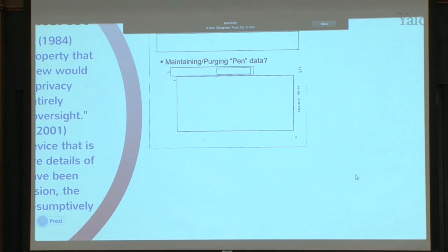So the broader privacy implication here is similar to what Chris discussed earlier about tower dumps, that necessarily a Stingray is going to collect a broad range of information about nearby devices beyond just the target. So one of the questions that we have is, what happens to all that data? What happens to the data regarding innocent devices? As you can see, the FBI is not particularly forthcoming on their maintenance or purging of this data, but it's good to know that they at least are thinking about it.